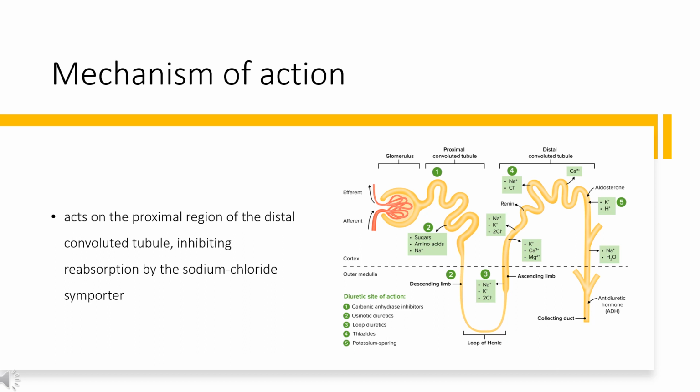Normally, sodium is reabsorbed into epithelial cells of the distal convoluted tubule and pumped into the basolateral interstitium by a sodium-potassium ATPase, creating a concentration gradient between the epithelial cell and the distal convoluted tubule that promotes the reabsorption of water.